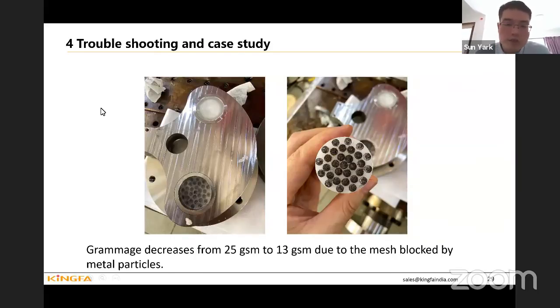At last, I would like to share some case studies we have found. This is one customer. They showed us that their grammage decreased from 25 to 13 GSM, but during production they did not change any parameter. The output is not changed. The line speed is not changed. Why did the grammage decrease? So we stopped the machine and found many metal particles in the melt filter. These particles blocked the mesh and the output from the extruder decreased. That's why the grammage decreased. After we cleaned the extruder and changed to a new mesh, the production was normal.